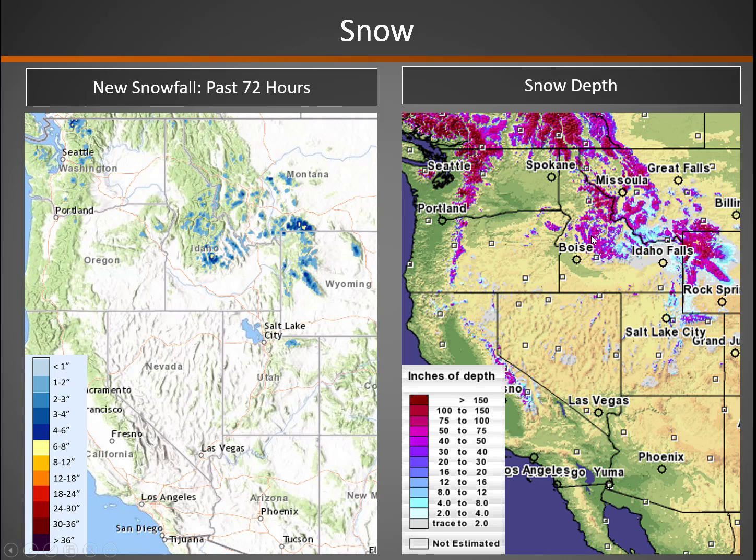But the snowpack itself still there, still about maybe anywhere from 30 to 50 inches above 6,000 feet across Idaho and western Wyoming, and more above 7,500 feet across the higher terrain of Utah. Just some scatterings of snowpack still left across the higher terrain of Nevada, where they've been so dry over the past month.